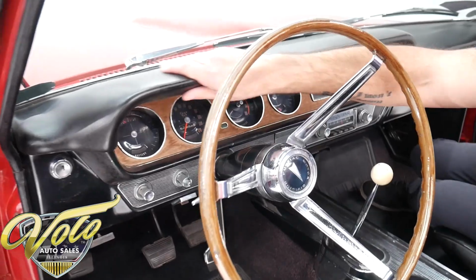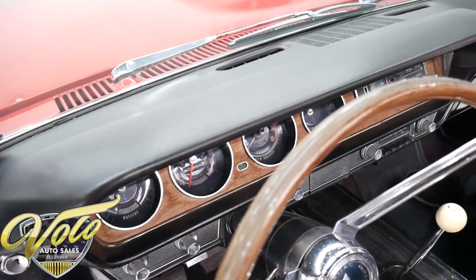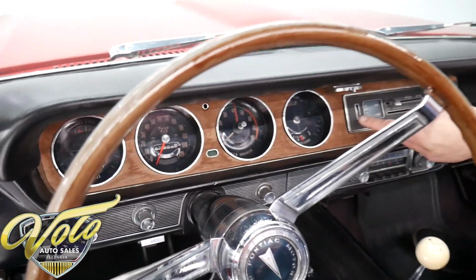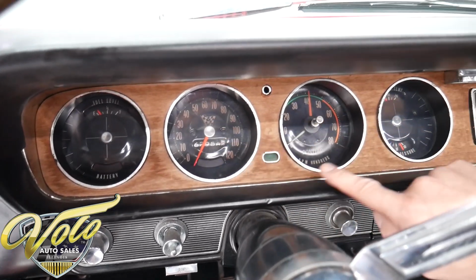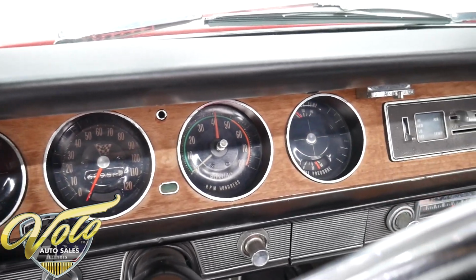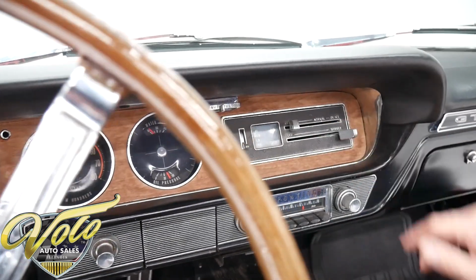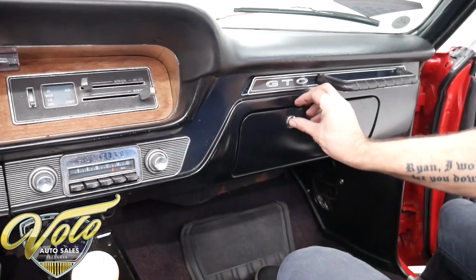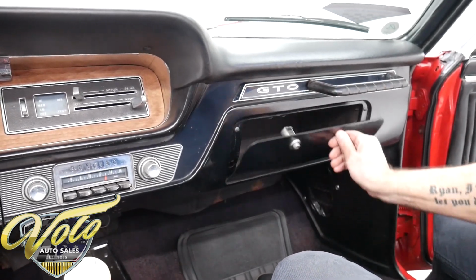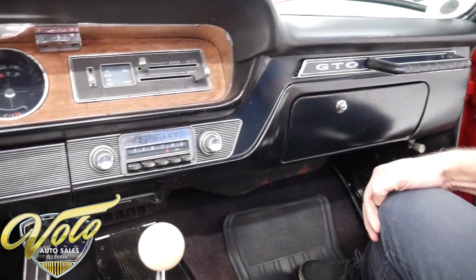Has the optional padded dash. This also has the rally gauges, which was still an option even on a GTO. It has the checkered flag, tachometer, gauges. Here's the power antenna switch. Original AM radio, got the grab bar, GTO emblem. Glove box is good, carpet's a little faded.